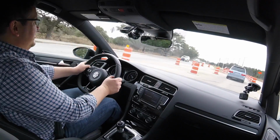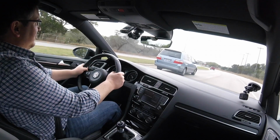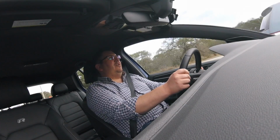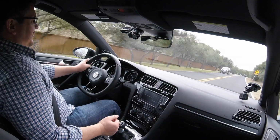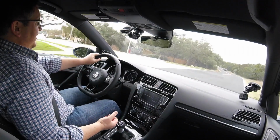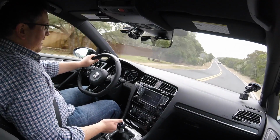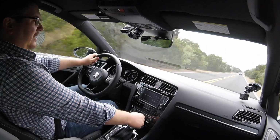So I'm going to turn off to this road in a moment, and we're going to push this through some corners. I'm going to speed up the film for you in the boring parts. Overall, you can't fault this car for the sound it makes or for the way it grips the road with these Continental ContiSportContact tires. Road noise is acceptable for a car of this caliber.